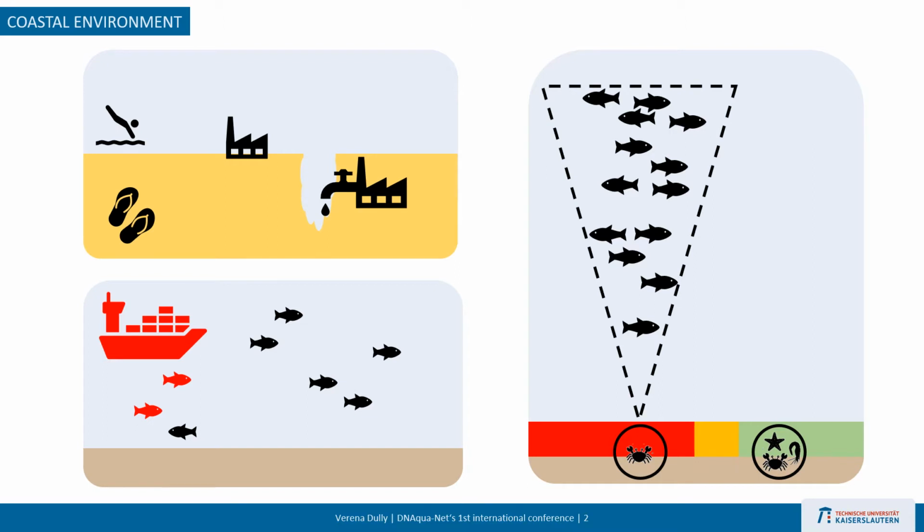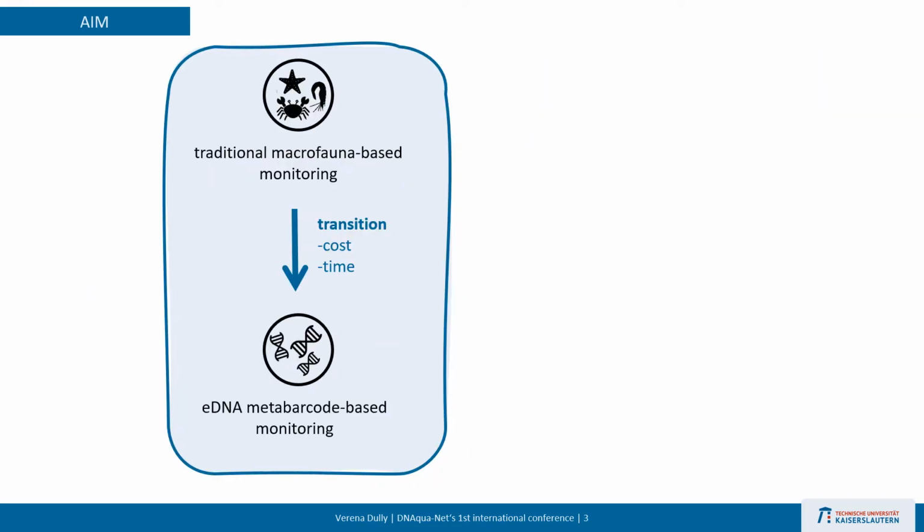Because of the huge impact we have on marine coastal ecosystems, environmental biomonitoring programs for effective management and conservation are crucial. Studies characterizing those environments using eDNA metabarcoding have become more and more popular.